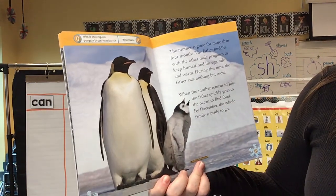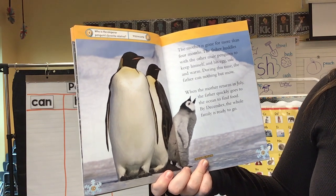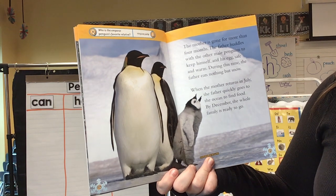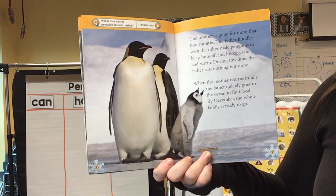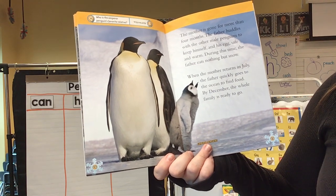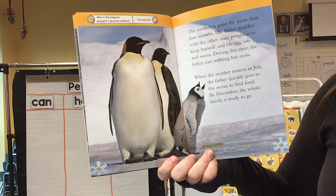The mother is gone for more than 4 months. The father huddles with the other male penguins to keep himself and his egg safe and warm. During this time, the father eats nothing but snow. When the mother returns in July, the father quickly goes to the ocean to find food. By December, the whole family is ready to go.